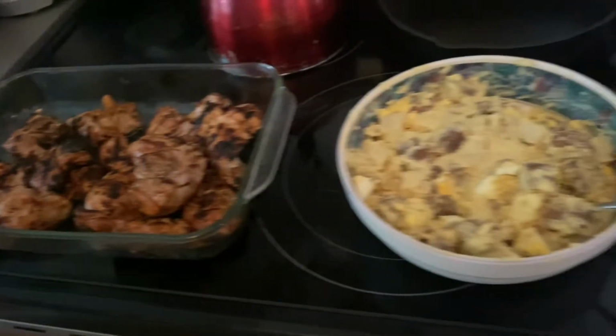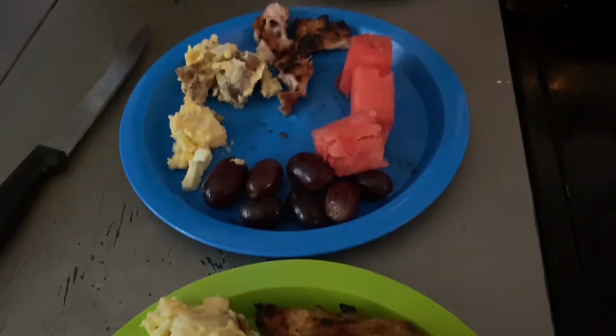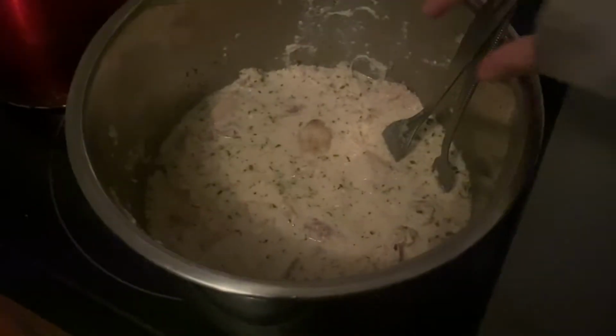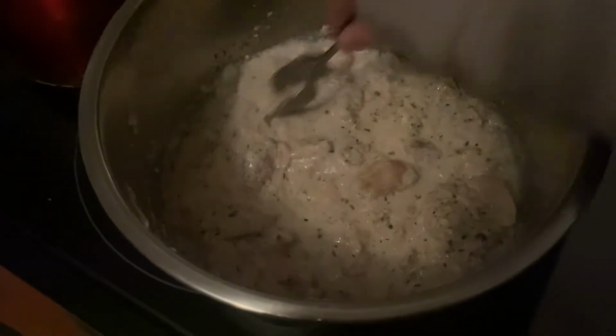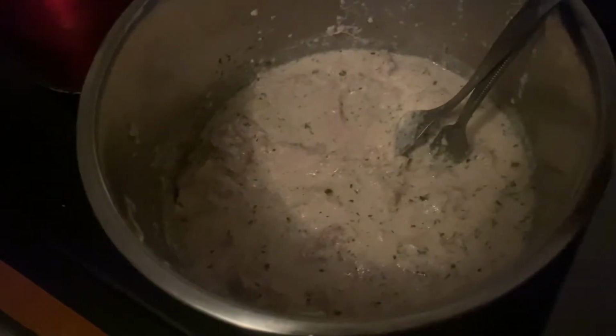So here's how our chicken turned out. I also made some potato salad, which is partially leftover baked potatoes, and we just cut up a watermelon to go with it. Here's my Alfredo. I just added some homemade ranch seasoning and shredded the chicken. This is way more chicken than I would usually use, but it turned out good.